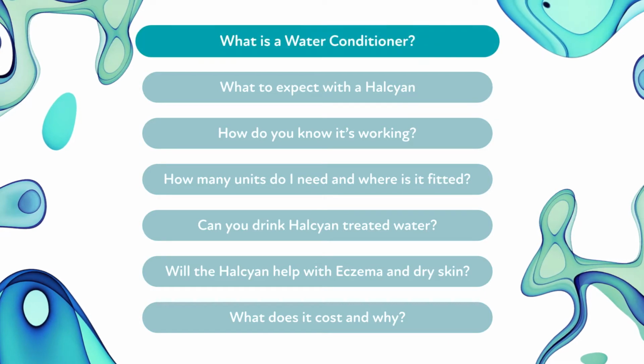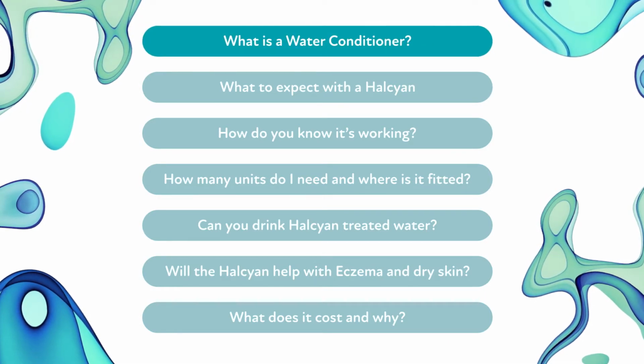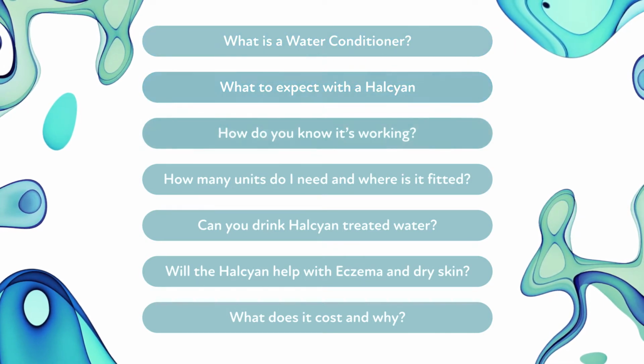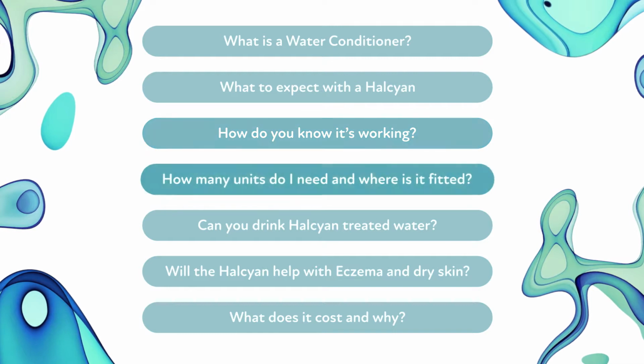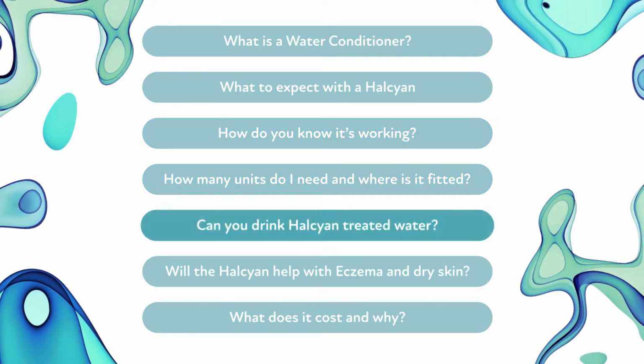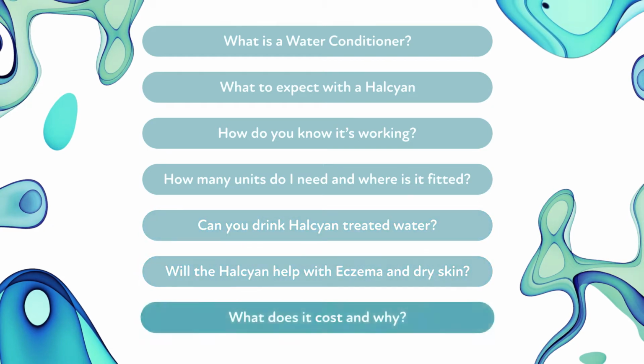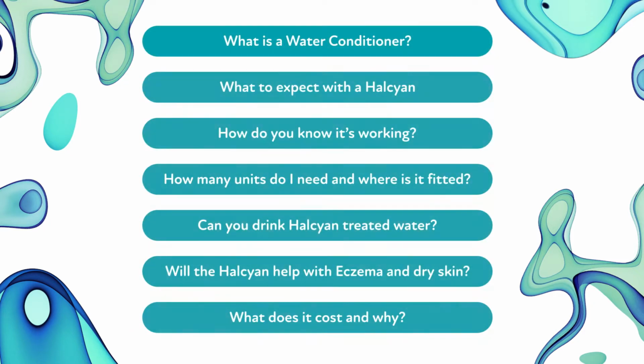We'll start by explaining the differences between traditional water softeners and water conditioners like the Halcyan. Then we'll tackle some important aspects of the Halcyan's performance, how to monitor it, what size you'll need and where to install it. Then we'll look at whether the water is safe to drink, whether the Halcyan can help with skin conditions, and finally we'll walk through why our system is priced as it is. You can click straight through to any of the topics I've just listed if you have a specific question in mind by just clicking on the progress bar below.